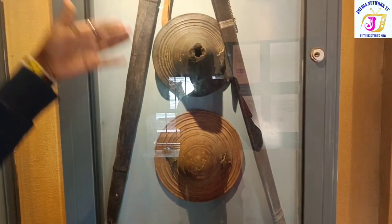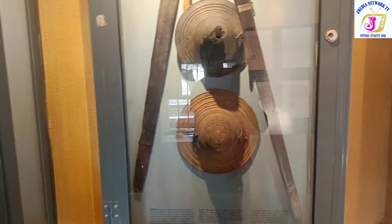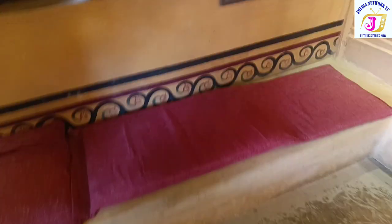Zenye zinakaa kofia ni shields. They are made from rhino skin to protect around the head area. So they used to sit here? Yeah. And this is great. Before they did the modification of the room, the walls used to look like this. Because they did the modification now. And on this other side you have a gun and its bullet.